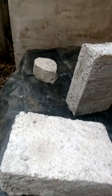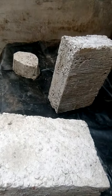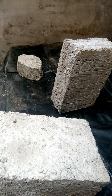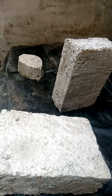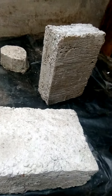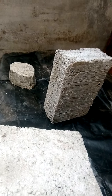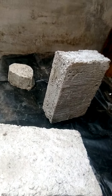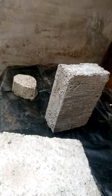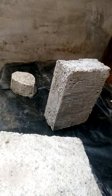My dear friends, this is a presentation on waste plastic elimination process using plastic reinforced concrete construction blocks. Waste plastic reinforced concrete construction block is an innovative concept proposed for elimination of waste plastic.